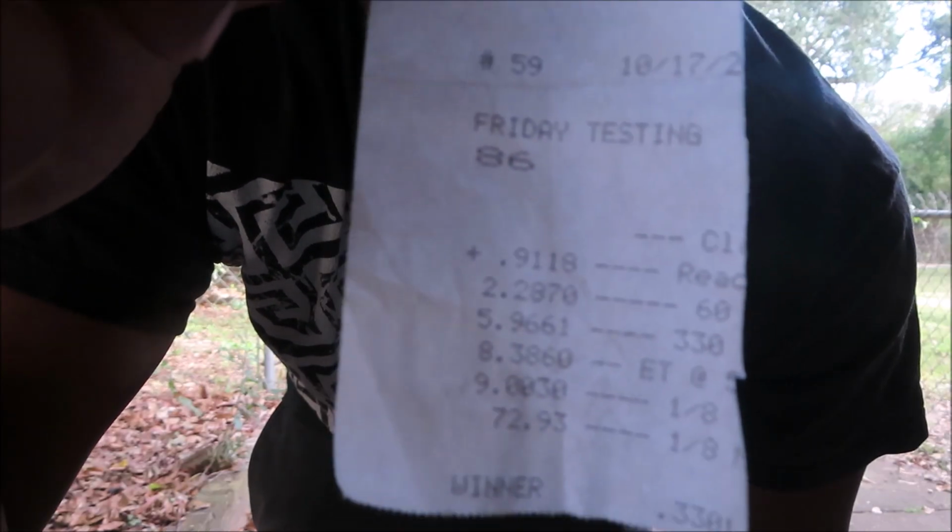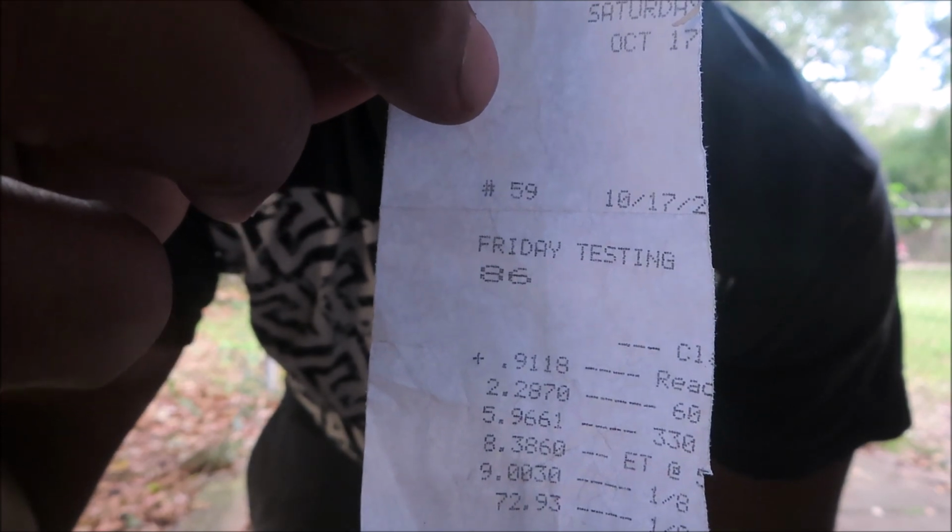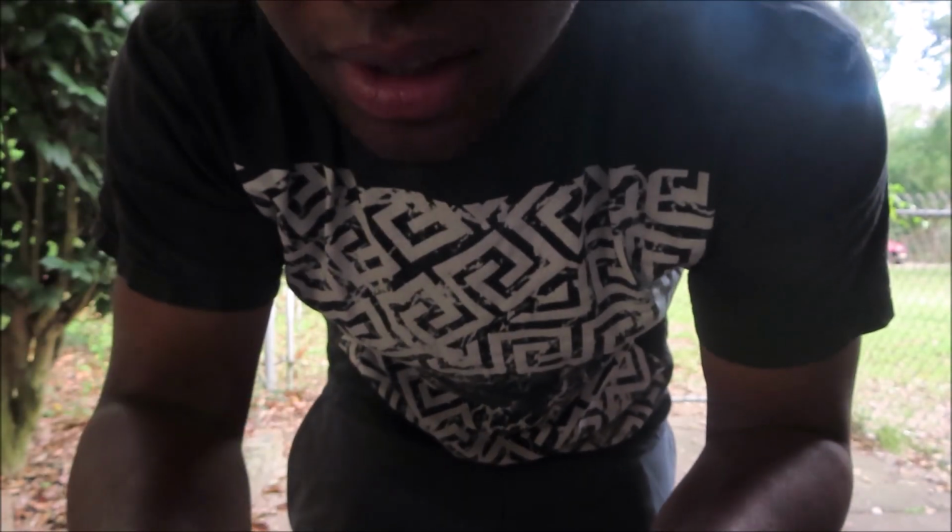I don't know if you can see that or not. 9-0, right there, at 72 miles. And then this is the lowest one, an 8-7. And the thing is, it wasn't going by races, it was going by time. So that was our first time ever being on the track. Now we're gonna go again, and this time we're gonna film it.